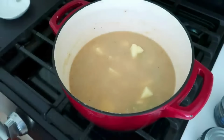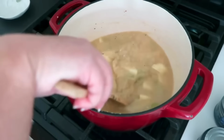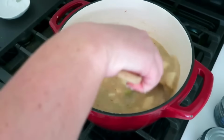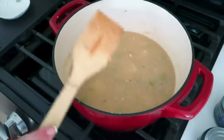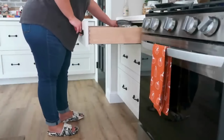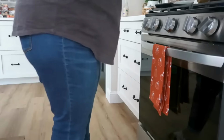So go ahead and add in your potatoes, give them a good stir, and then you're going to put the lid on and you're going to let this simmer for a little while. Let it cook for about 15 minutes or so until all of your potatoes are nice and tender. You'll want to check on it regularly, make sure you're stirring it, keep your fire down low enough that you're not burning anything, and it'll be ready to go in no time.